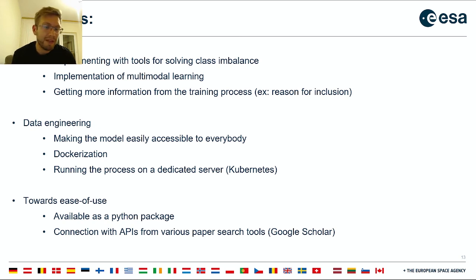But first we can think about more programming oriented availability conditions, such as making it into a Python package or even developing connections with APIs from various paper searching tools.